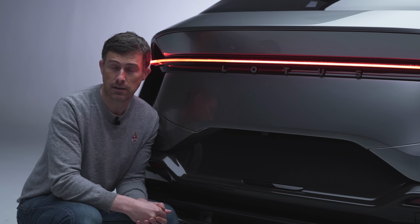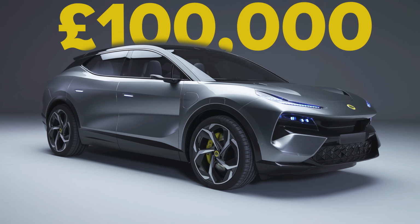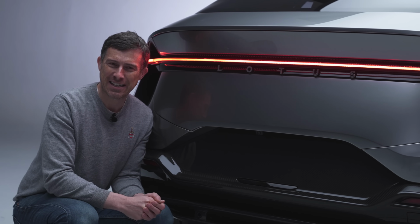There are 3 key things I haven't told you about this Lotus SUV yet. The first is the price. So it's going to start from around £100,000. The second, sorry, I'm not meaning to swear at you, is the on sale date. So it'll go on sale in 2023.